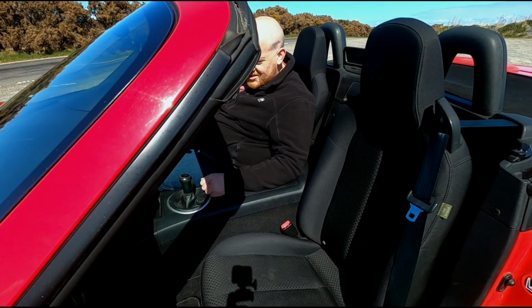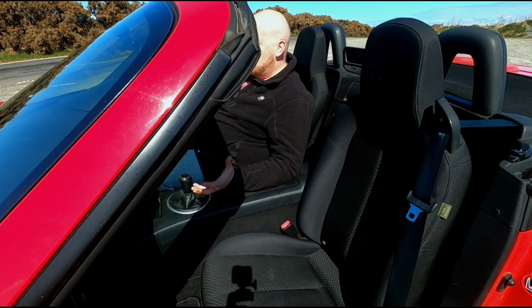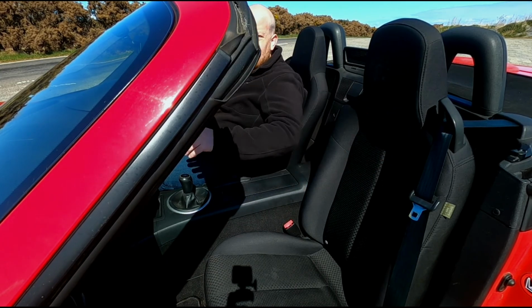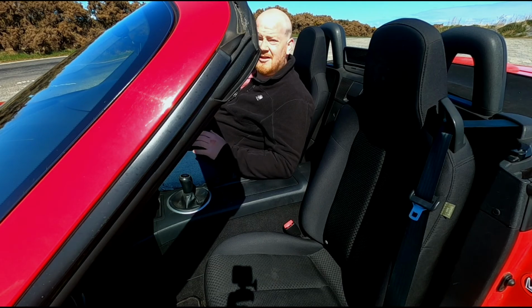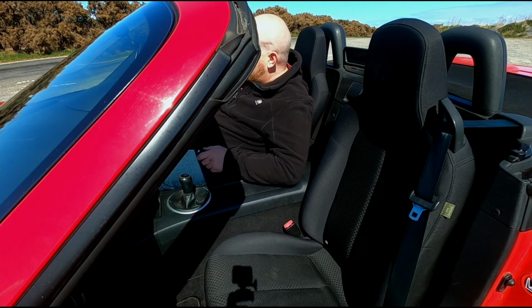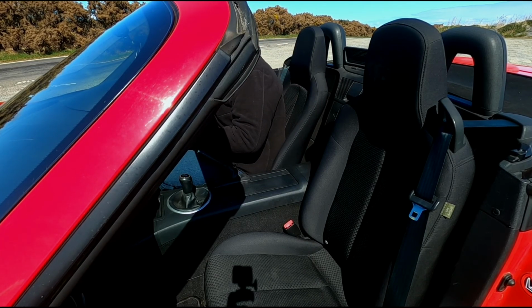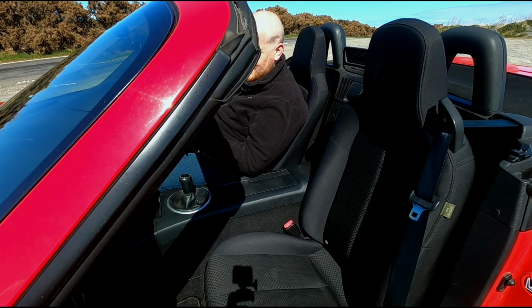Right, here we are on the inside. Now, it's a bit cramped, but a bit more space than there was in the old NA and NB from what I've seen in pictures online. The seats are adjustable, so if you're taller than around 6 foot, you're definitely going to fit in here and it's not going to be too uncomfortable to drive. You do have some adjustment in the seat so that you can adjust your driving position for more comfort. There is a rake adjustment for the steering wheel, so you can adjust that if you need to.